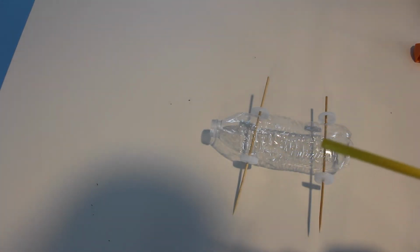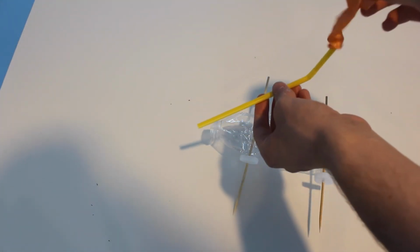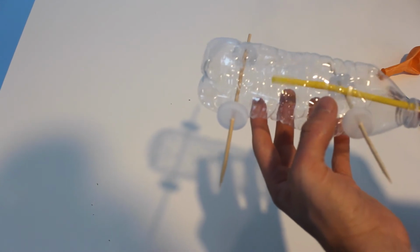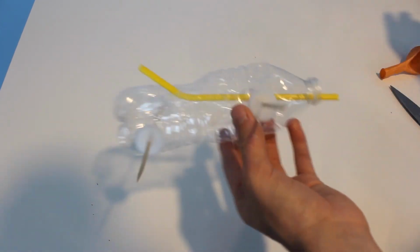Next, we are going to take the straw and make a hole for it inside of the water bottle. Basically, the straw is going to go through this up top, and that's where we're going to attach our balloon. I just cut a hole right here with my scissors. Now I'm trying to get the straw in. Once I get the straw in, I think this will work. Maybe, maybe not. But once I get the straw in, I can put the balloon on it. See, like this.